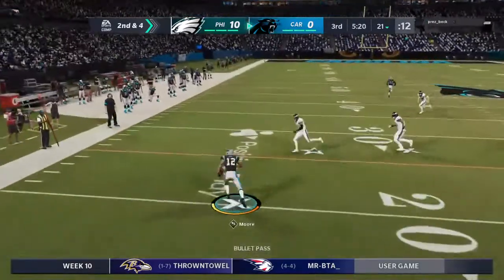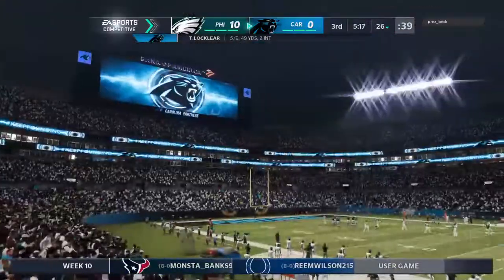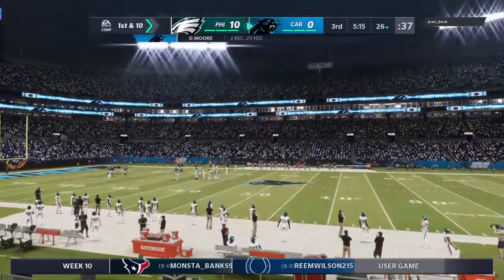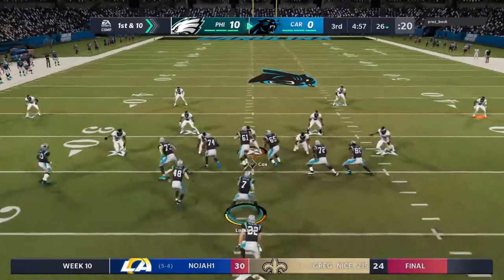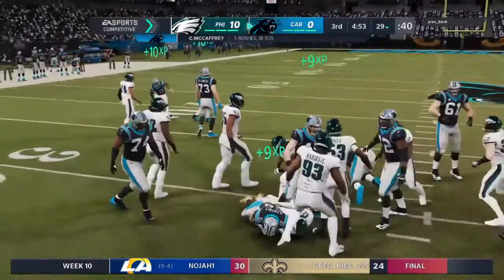Operating from the gun. Locklear looking left side. That's caught by Moore. That's good. And he's able to get up here to the 26. A gain of 5, good enough for the first down. First and 10 at the 26-yard line. This is McCaffrey on the game. He takes this for 3 to the 29.